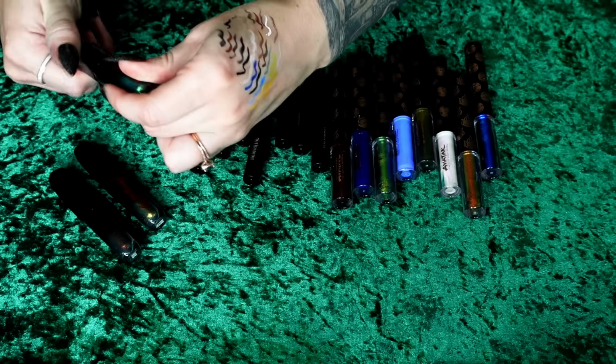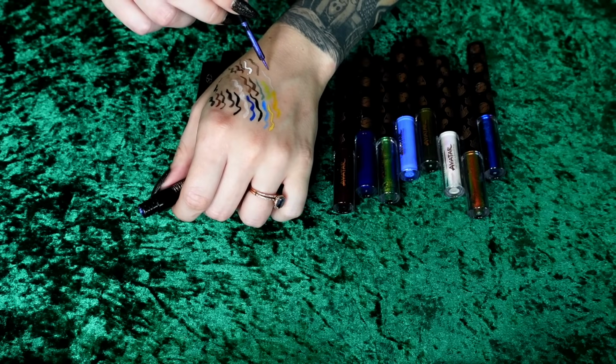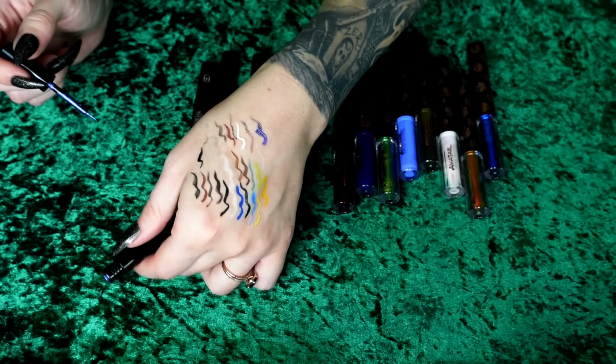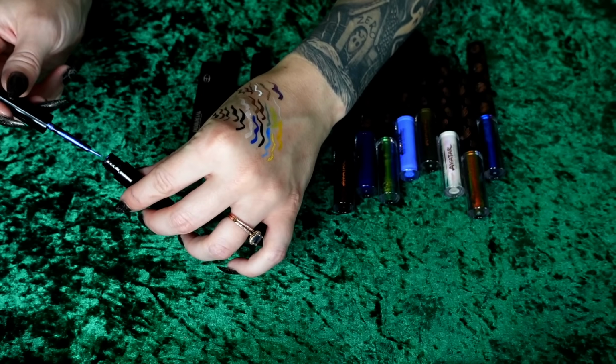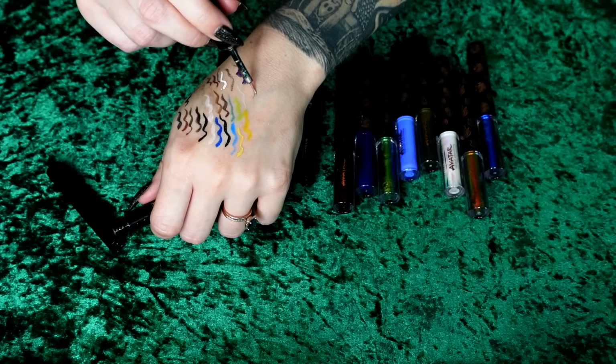So you're getting a little dry and crusty. Let's try these other Unearthly ones. Potion. Ooh, that one's still pretty fun, huh? It's like a pinky purple. Might keep her. Tonic. Let's see what Tonic is all.